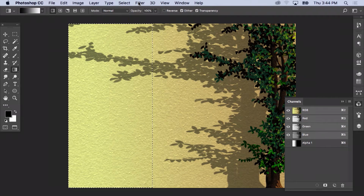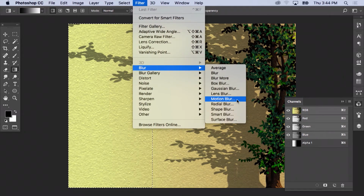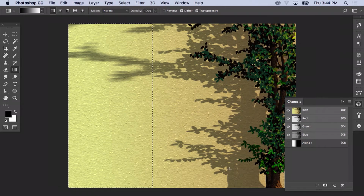So now I can go and use the filter that's going to give me that nice effect, which, as I mentioned before, motion blur. Tree's not moving, but the effect of the shadow, well, there you go. It's a little exaggerated, but I'm going to bring it down so I start getting the effect that I need. See? There we go. See how it's real strong here, becoming less and less and less and less, to over here there's none. Click OK, and that starts to have the right effect.